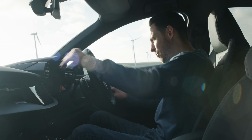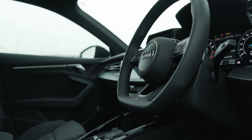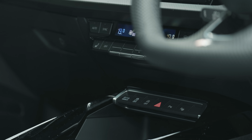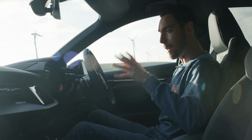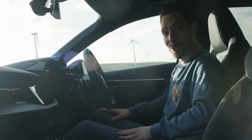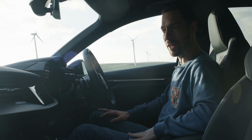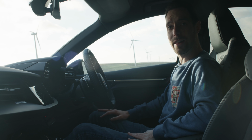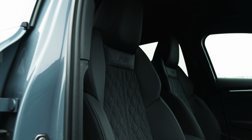It's all quite high quality, it's pretty well screwed together. This probably isn't the cabin for you if you don't like shiny black plastic. The trouble is, the way this car is spec'd up, it costs almost £70,000. And for me, this interior, nice as it is, just doesn't justify that kind of money. However, the seating position is good. I feel like I'm sat nice and low.